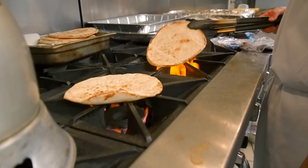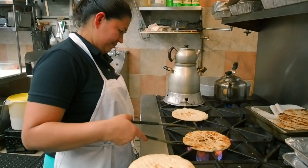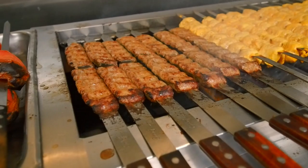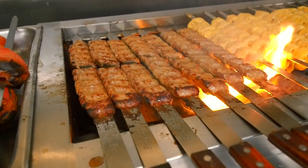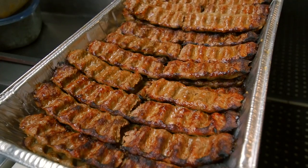She's toasting our bread. We cook it halfway. When they're ready to be served, we throw it on the stovetop and bake it one last time, just so we can give that crispy, fresh texture. So this is where we grill all of our kebabs here. As of right now, as you're seeing, we are actually getting ready for a large catering order that's going to be picked up very soon. So the kitchen's pretty caught up doing that.